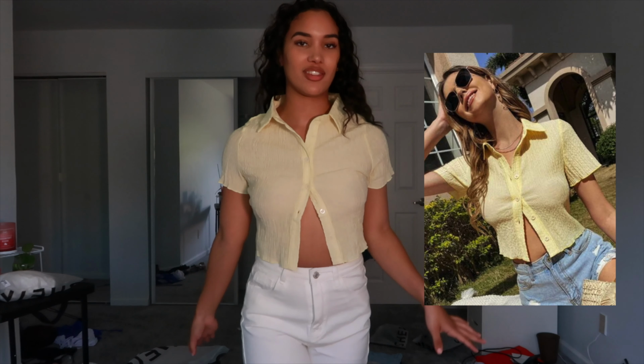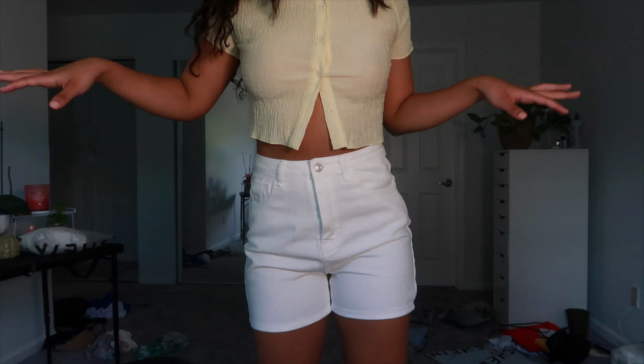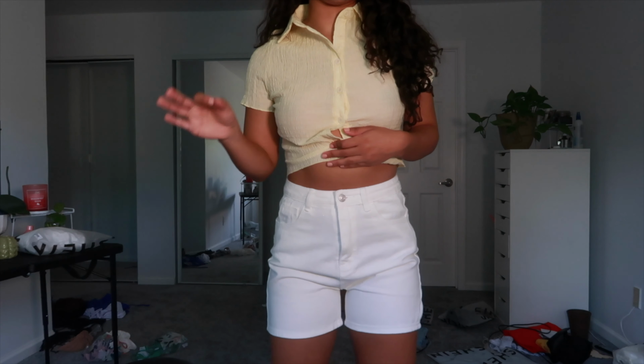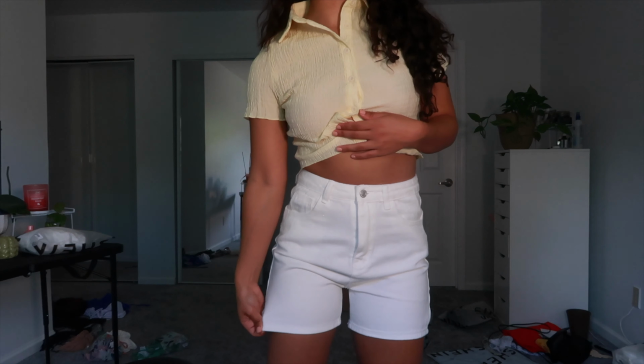This top I really don't like. I feel like it looked really good on the model. That's why I bought it, but I feel like I look like a grandma. I don't like this top, but I do like the shorts that I'm wearing with it. So these shorts are just white, and I feel like they're so flattering. I was kind of skeptical about buying these because they only come in small, medium, and large. I bought them in a small and a medium, and the small fits me perfectly. It's also a very stretchy material.